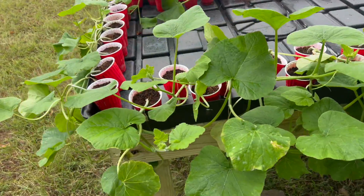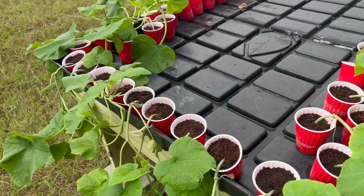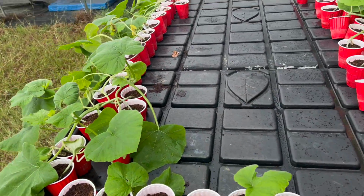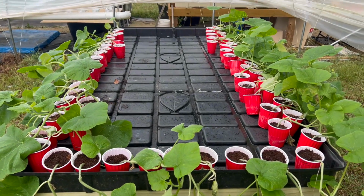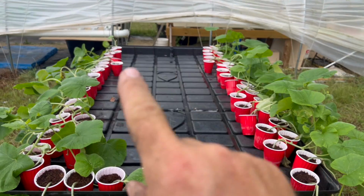We're gonna switch them out to gallon pots so they can get a nice root structure and grow. But this is what it looks like. We're thinking maybe spinach here in the middle.